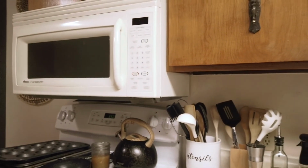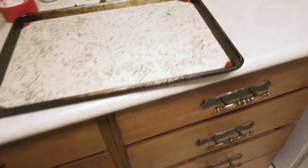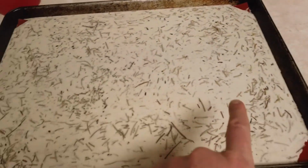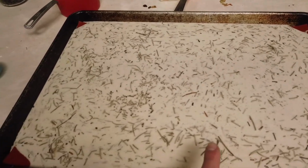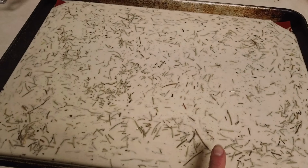So I'm gonna show you guys some stuff. The first thing, well, this wasn't the first thing, but right now this is waiting to cook. This will be sourdough rosemary crackers. It's really pretty much just discard. I've never made these before, but it looks yummy, and I just thought it'd be an easy snack. Ignore again this whole mess here.